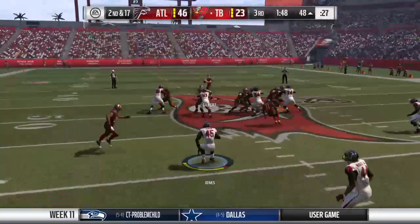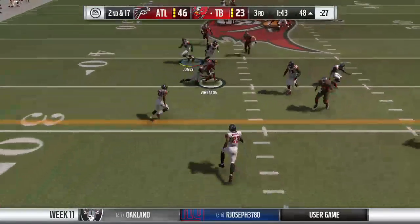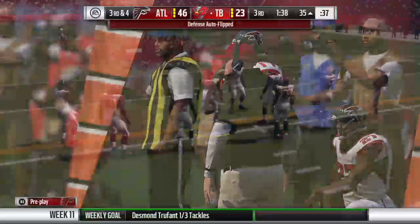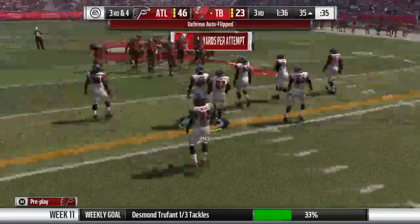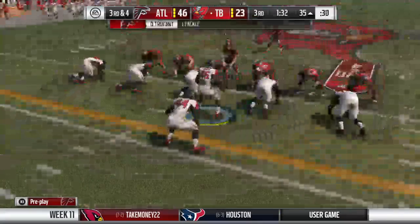From the shotgun, he'll look to throw. Finding time. Hauled in by Wheaton over the middle. And he'll go pick up, and that'll make it 3rd down. Still in search of the 1st down after that last completion. So an excellent throw and an excellent catch there.